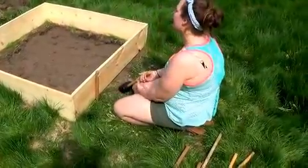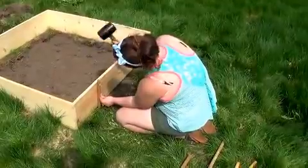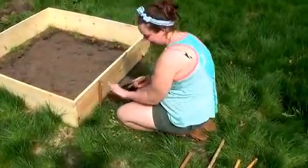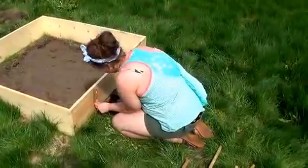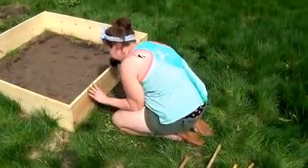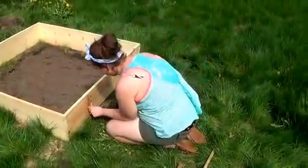All the way down. This is hard work. Yeah, gardening's hard work. I thought gardening was like a ladylike thing to do. I am literally covered in dirt. How do people make it look so dainty and ladylike? That's good. You're not going to answer my question? No.